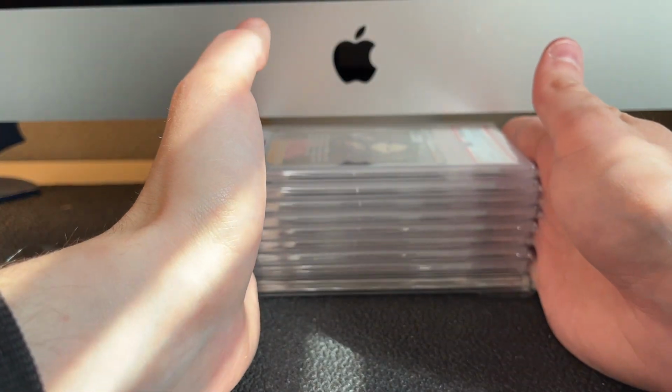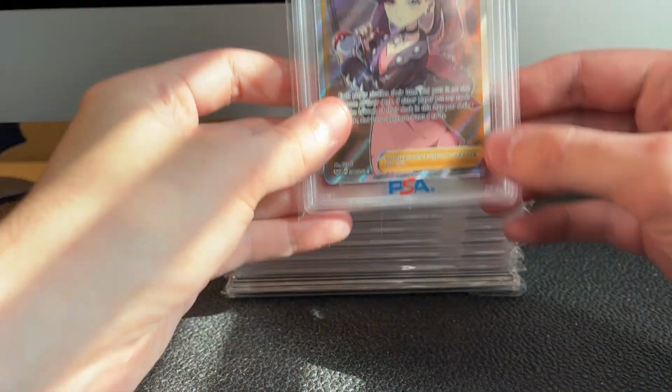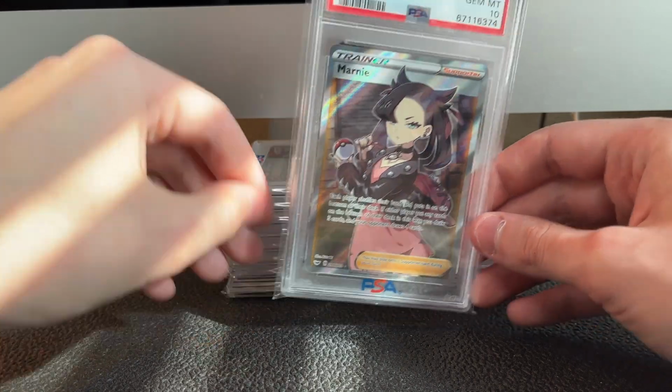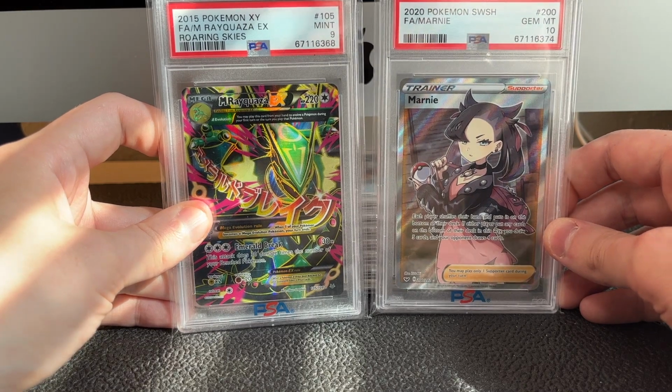Three of the cards have actually already moved, so you won't see those here, but I'll briefly mention them. Let's get into it. First up is this Pokemon card. In fact, I have 2 Pokemon cards.